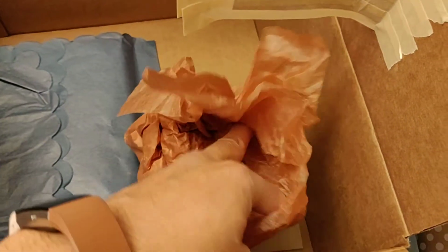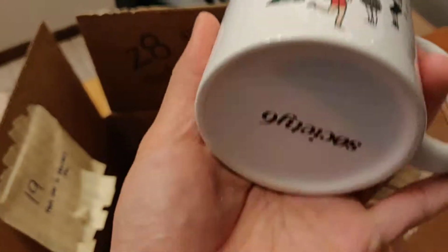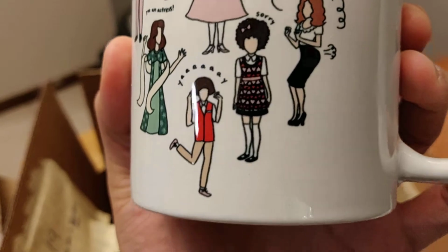It is Saturday night. Well, actually, technically now it's Sunday morning. So, I guess, let's see what it is. Looks like a white mug. Okay, cool, it's a white mug. I'm just kidding. Okay. You're an actress. I love surprises.